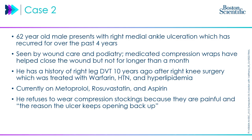But again, it kept causing recurrence of that ulcer. The ulcer kept opening back up. After talking to him, he did have a remote history of a right leg DVT about 10 years ago after knee surgery, and it was treated with warfarin at that time.